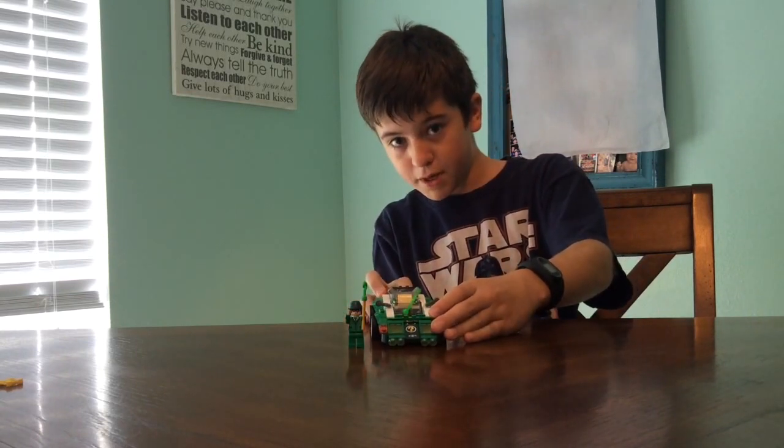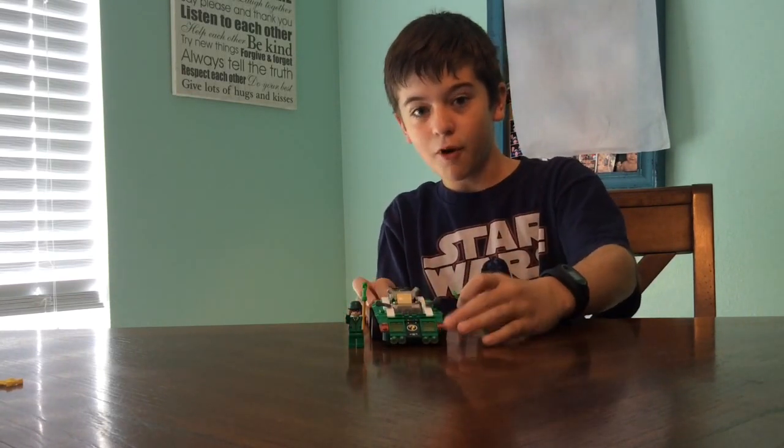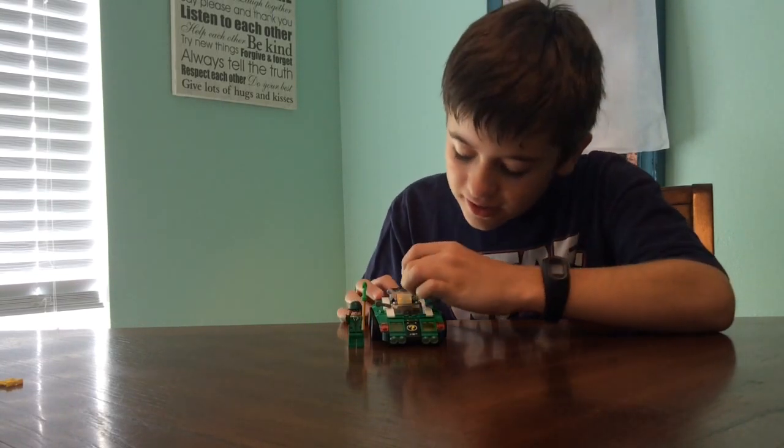Try to shoot this camera. Bam! Bam! Oh, missed! I'll try to get this one as well.